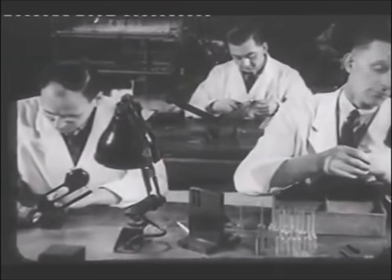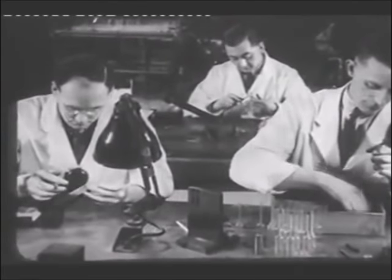Besides bulbs, all kinds of small glass sections are made. Here are a few examples. At every stage the components are checked. Here the thickness of the glass is measured with a micrometer.